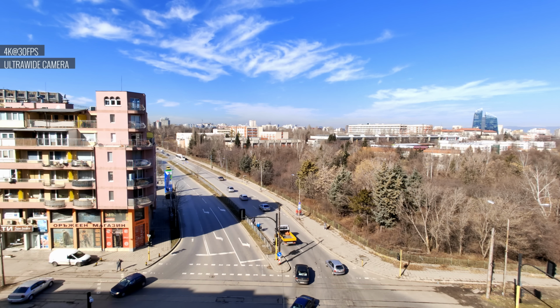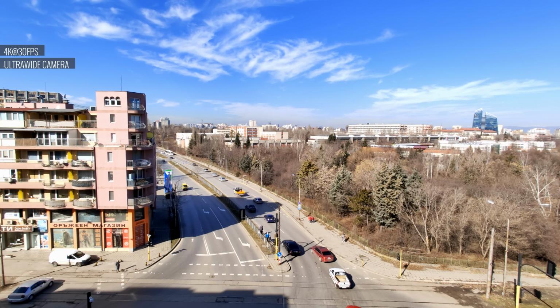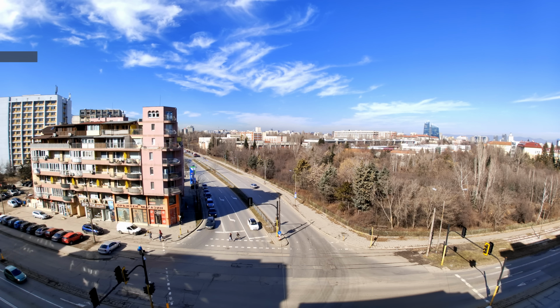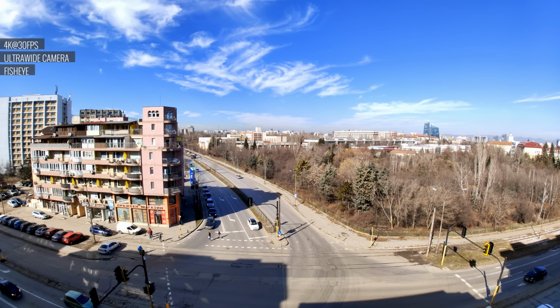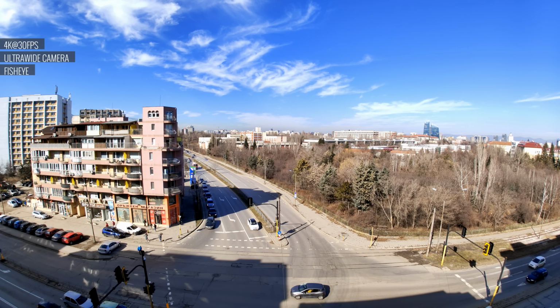4K video quality from the ultra-wide in its default mode is good. The detail level is decent, and the colors and contrast are great. The dynamic range is adequate too. Removing the distortion correction really improves the quality here. The footage is sharper and more detailed, with well-developed foliage, and the colors and contrast remain great. The dynamic range is alright too.